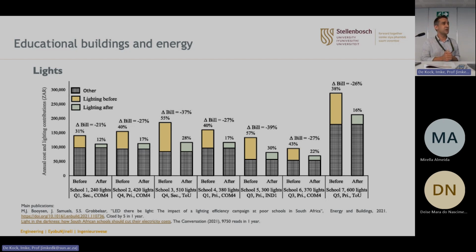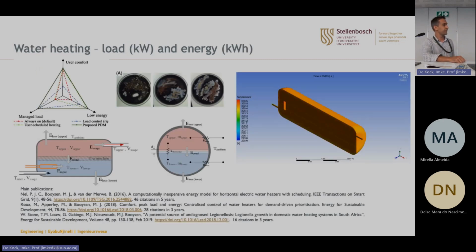The problem is these poor schools can't afford to make that investment, but also in many cases they're just not aware, and policy hasn't caught up with energy efficiency. At some of the schools where we put in LED lights, the government came back and put back the energy inefficient lights when they replaced lights, because that's just part of their policy.